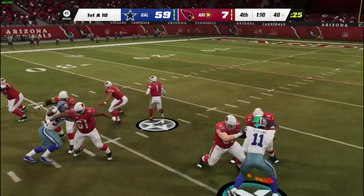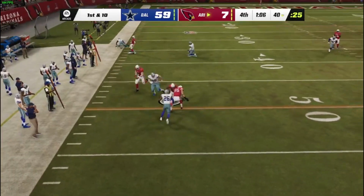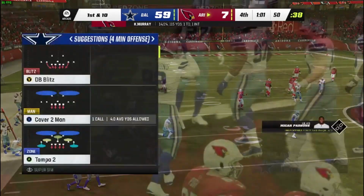That one a 1st down pickup of 8. Murray going to throw. Escaping the pressure right. Got a man. It's Brown. And they're going to get this up to midfield.